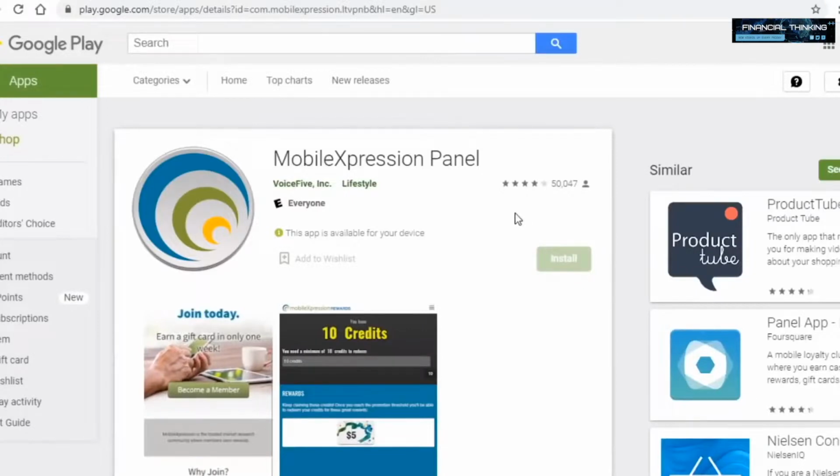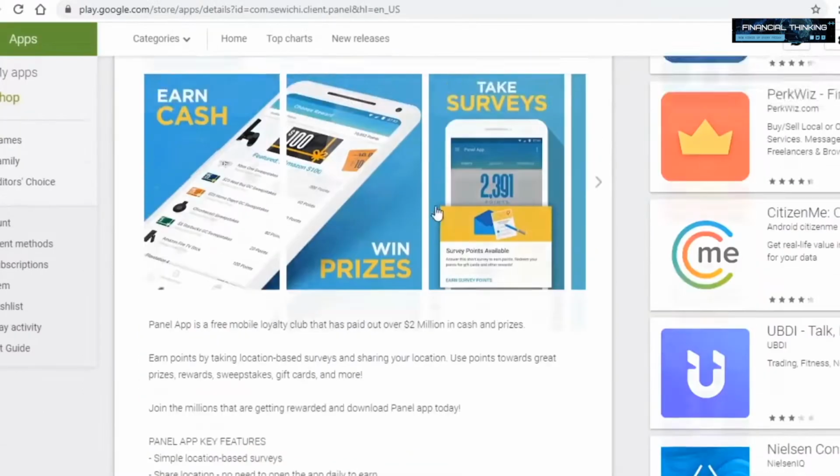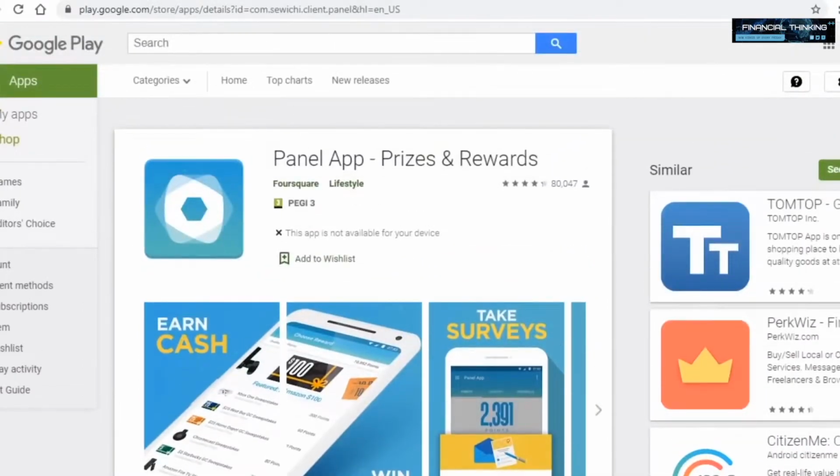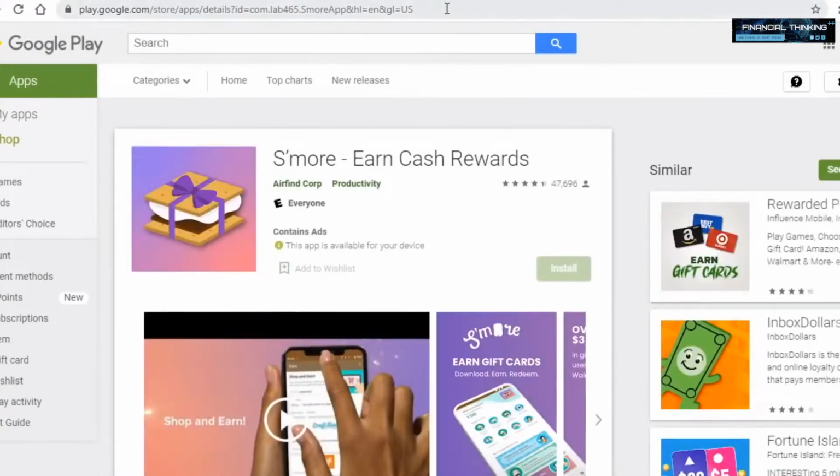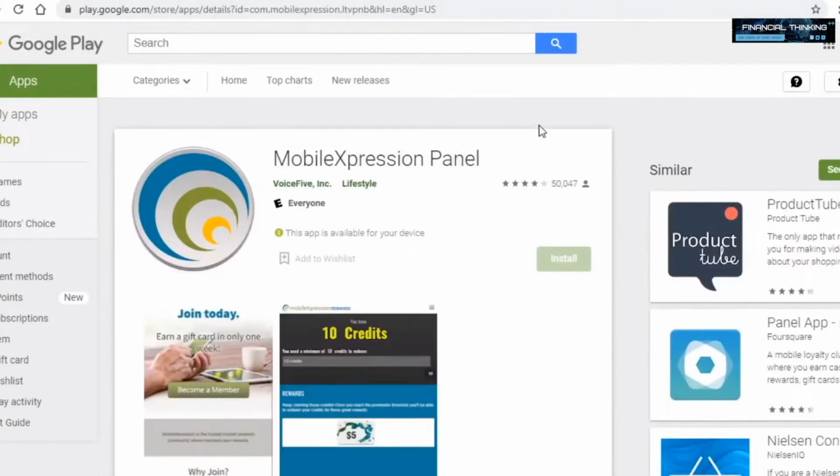With all of that said and done, guys, just before we conclude this video, let me give you a tip. Install all of the apps I showed you in this video, because by doing that, you will get paid much more money than otherwise would be the case. 3 apps collecting data will pay you much more than just a single one.